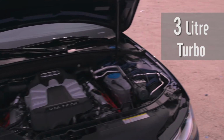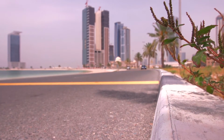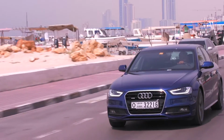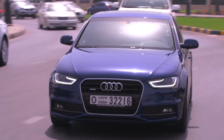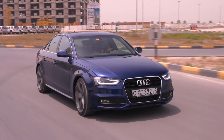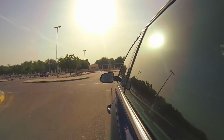The 3-litre turbo pumps out 272 horsepower, pushing the car from 0 to 100 in 5.7 seconds. But it's not just the engine. This car just makes you want to have fun. It's light without being frisky and has exactly the right amount of go to get you zooming confidently. And that's exactly what it was built for.